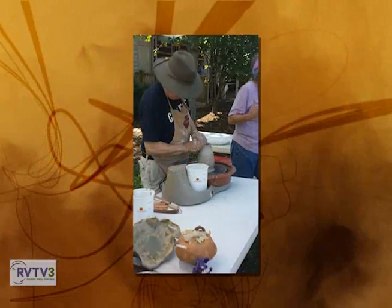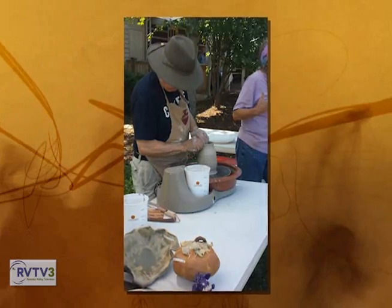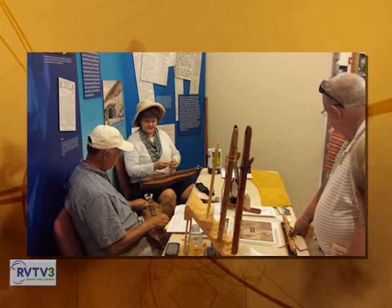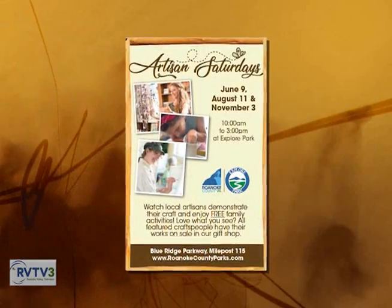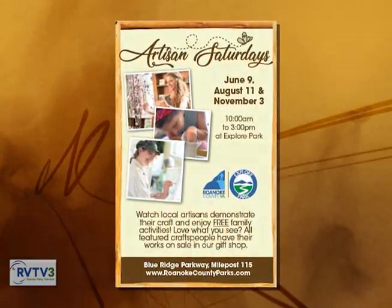Artisan Saturdays is a very, very popular event, and it would also be an opportunity for these students to come out and show their work alongside exhibiting artists. So it's a wonderful opportunity for students in the community to come out. Just come to RoanokeCountyParks.com, and you can get all of the information about all of our events and all of our programs on our website.